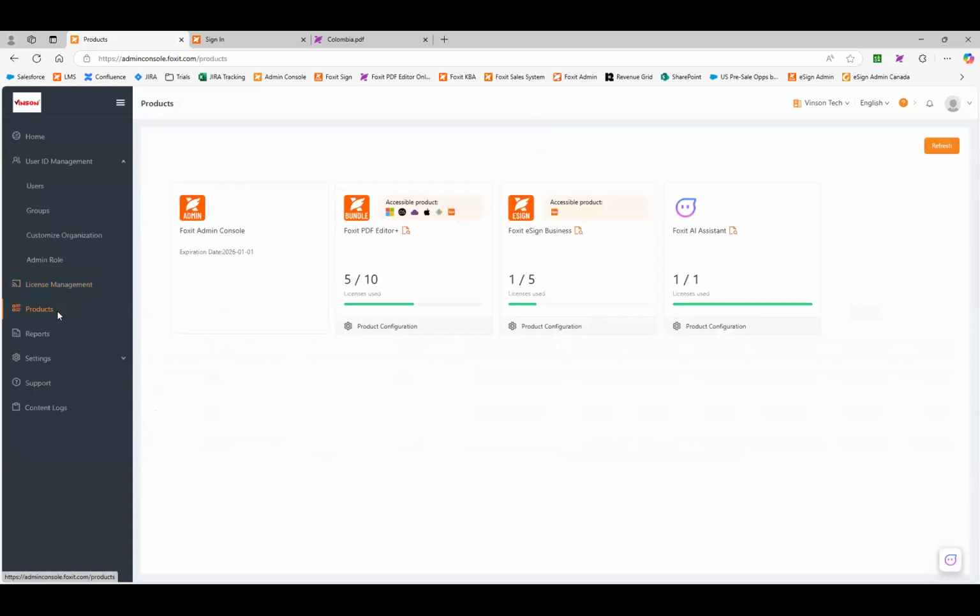Next, on the Products tab, we can do more than just issuing a license. We can actually customize the software from here too, like turning off the AI, like you mentioned earlier. But for any product, for Windows, we'll be able to click here and download the latest MSI installer. For Mac, we have the PKG here available for all those users. Access to the Editor Cloud, iOS and Android, and eSign here under the Editor Plus license.